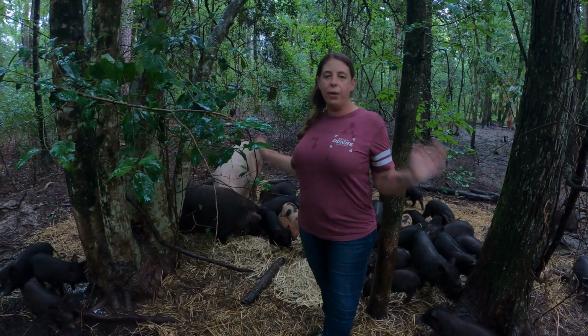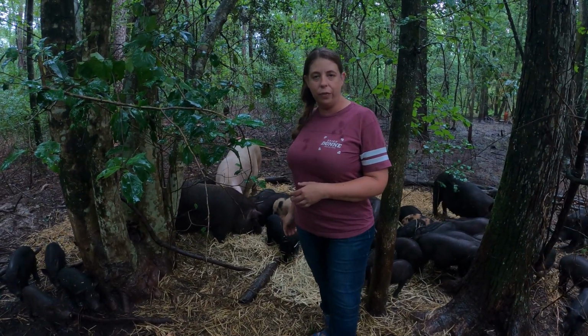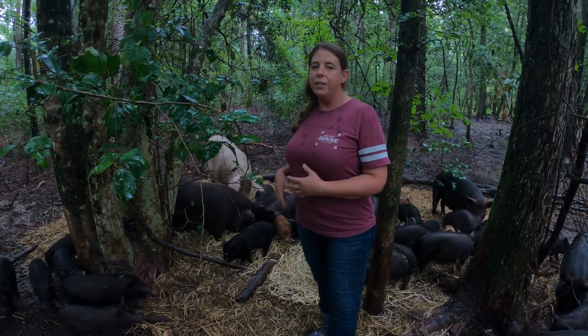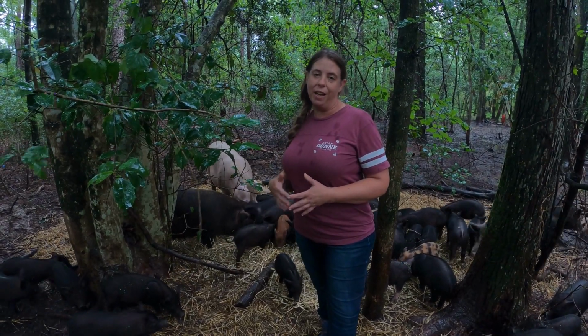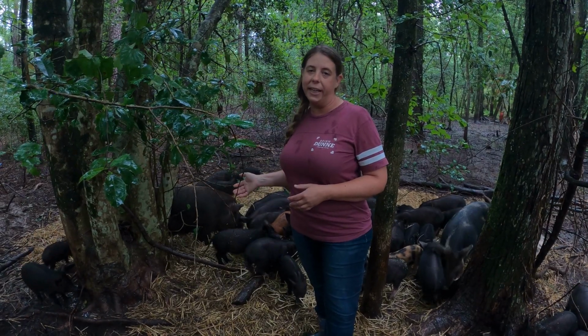This situation out here in the woods has worked really well for raising piglets. The mothers generally farrow around the same time. They cycle around the same time. So that's allowed them to co-mother. So we will see many piglets nursing off of multiple mothers, which is great. Then we know everybody's being well taken care of.